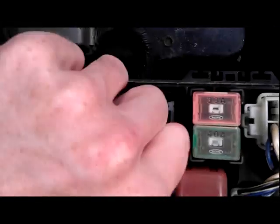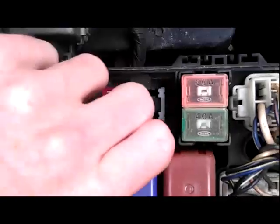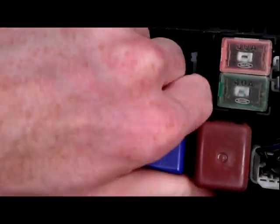So you pull your relay out, and if you have time, you can go and buy another relay. People have videos on how to check a relay. So you can, oh come on, this thing is in there. Doesn't help that my hands are sweaty.